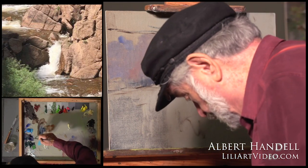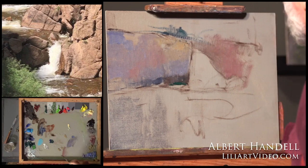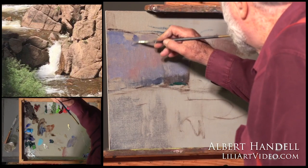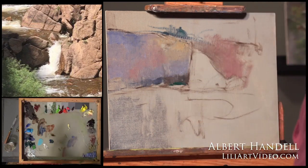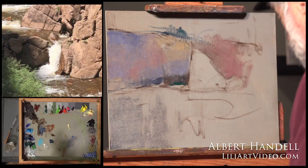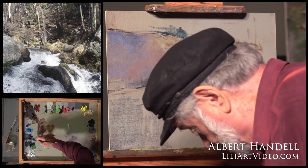I'm putting my brush into ultramarine blue. And I'm spreading it out. Ultramarine blue is a dark color, as you know. And as I spread these things out, they get lighter. Oh, I feel very good about this. Now, at this moment, we're going to have woods back there with a lot of green. So I will use anything but green.